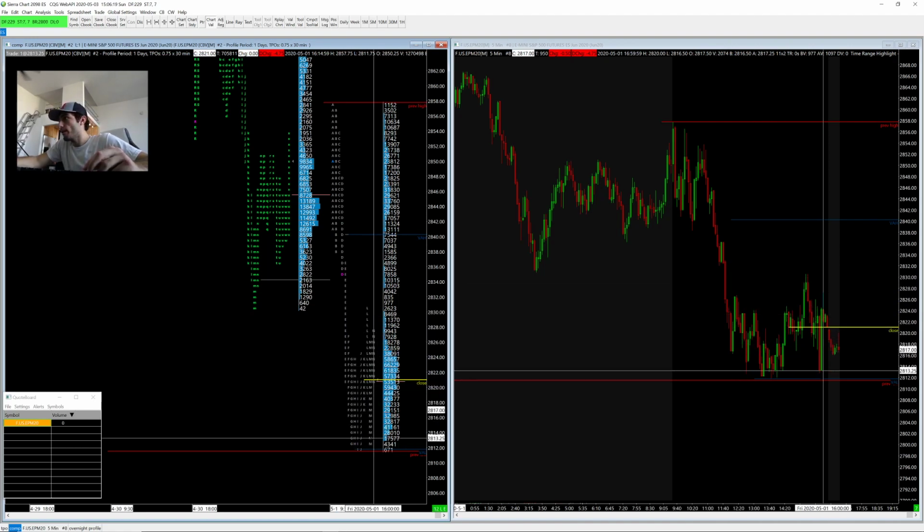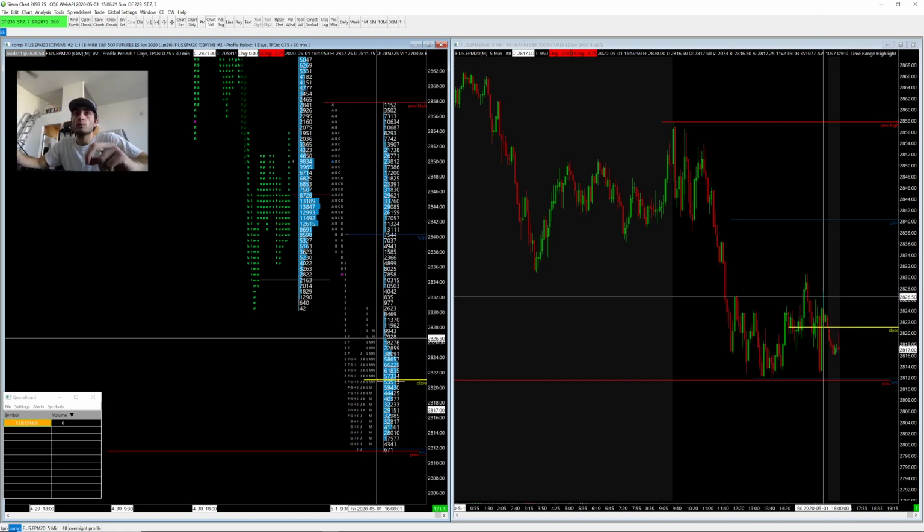I can't pull up the breadth right now, but basically what the breadth does is show you the volume up compared to the volume down. Friday, it was negative the whole day. It started out like negative 11 to 1. That means there were 11 times more sellers than buyers in that market.